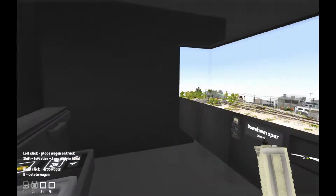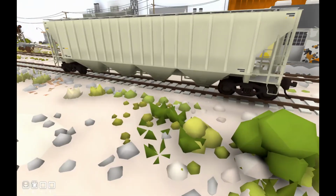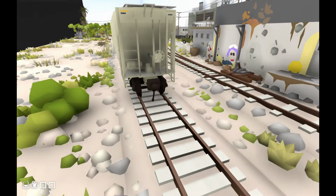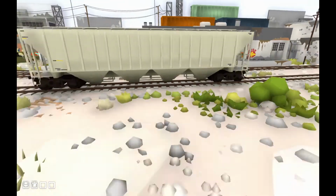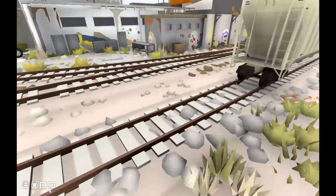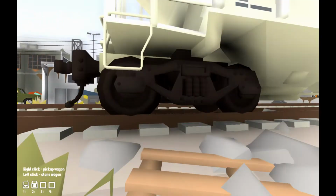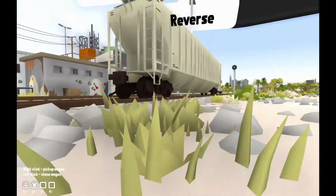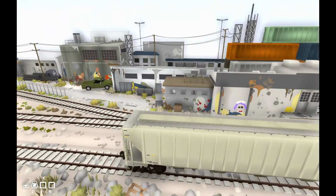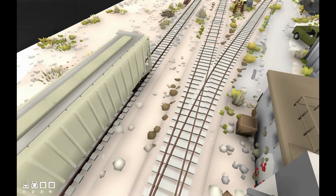Next, let's move on to this hopper. So, first impressions on this one. Looks very nice. You can see it's got 4 hopper doors on the bottom. Trucks look nice. The ladders and stuff look really nice. From up top, it looks really well modeled. You can see where it opens up.